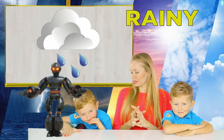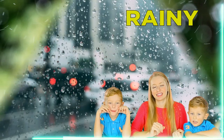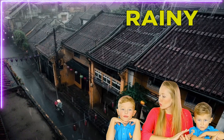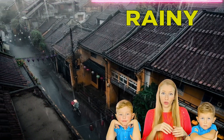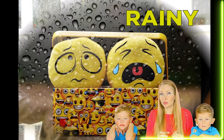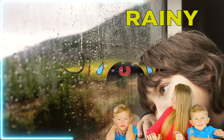When it's raining, the water vaporizes and goes into the clouds, and from the cloud a raindrop comes down to earth. When the cloud is dark, it's sometimes raining a lot. It can even cause a big flood. But sometimes it rains only a little bit. And it's always so cozy to sit at home and look outside from the window when it's raining.